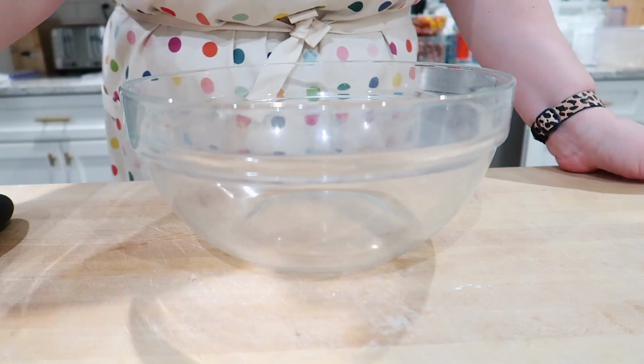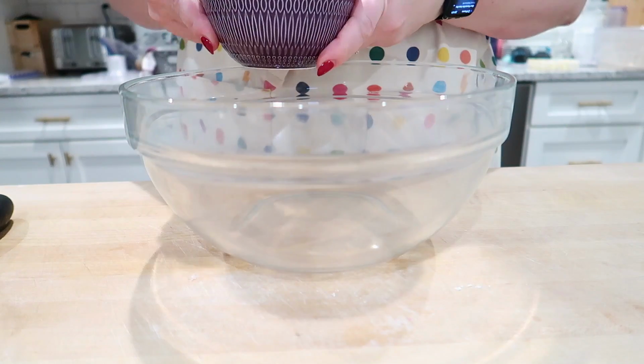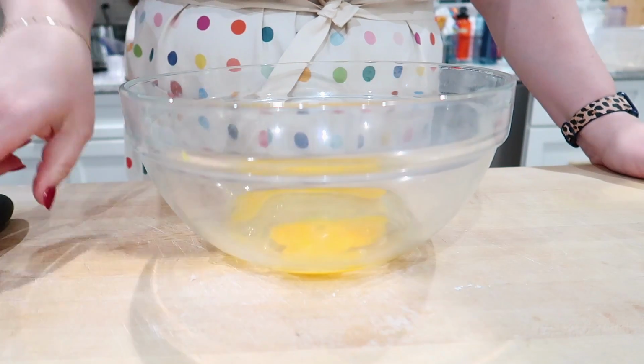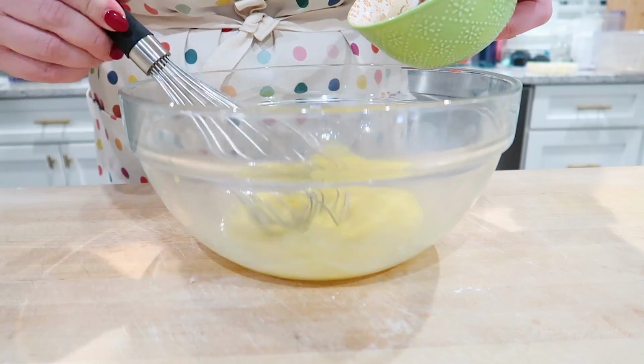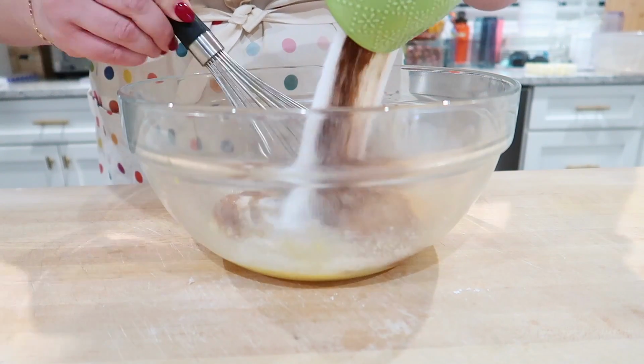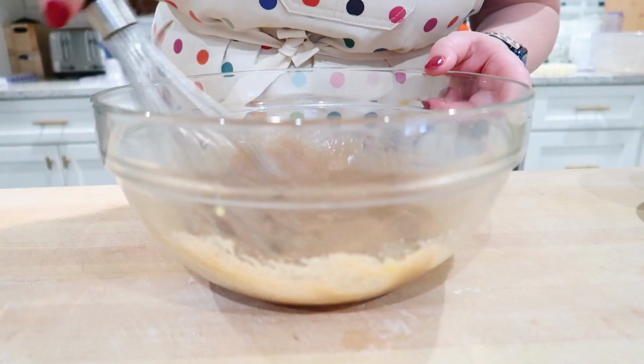Got a big bowl here. I'm gonna go ahead and mix up my filling for the pumpkin pie. So I'm gonna add 2 eggs, and I'll go ahead and beat those until they are well combined. Next, I'm gonna add my sugar and my salt and my spices. Oh my gosh, that smells delicious.